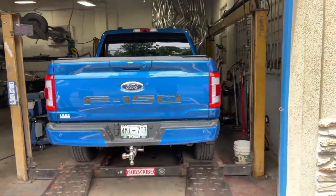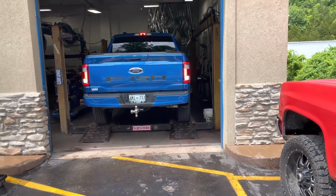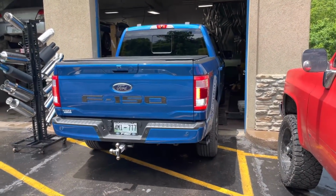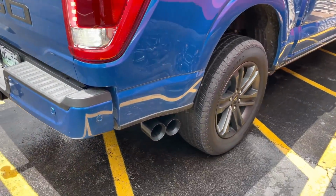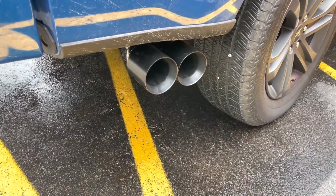Anyways, go ahead and back it out. Yeah, see, it's off. Look, he's backing it up because it's electric. It's completely quiet. Nothing, look. That is so weird. It's running. Then give it gas.